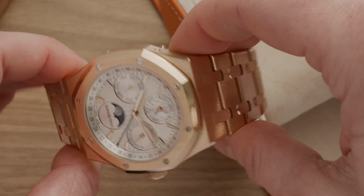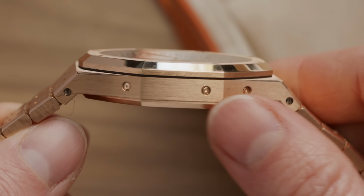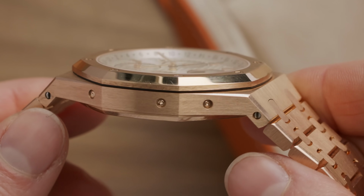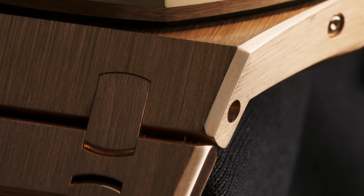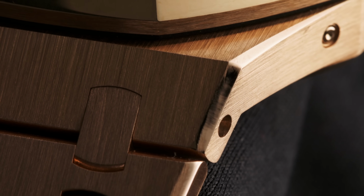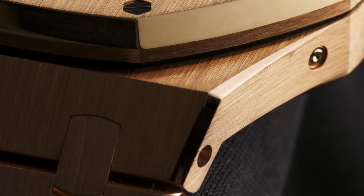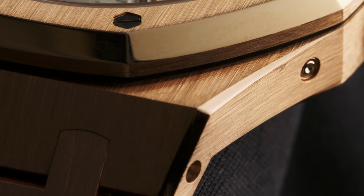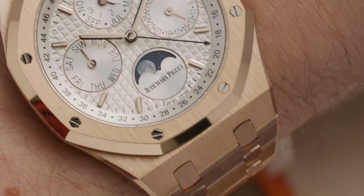On the top side, it shows this linear brushing. The sides are entirely polished. And then there's a satin finish on the bottom again. On the side, you can see these sunken-in pushers to help with setting the watch, but we'll get to that in a bit. The case has this satin finish on the top and its side, but also has this very beautiful edge. It's like a double-edged situation, which makes the design not only more detailed, but also just so much nicer to look at as it tapers towards the bezel.